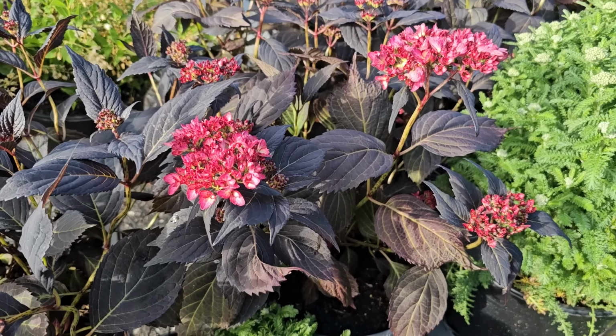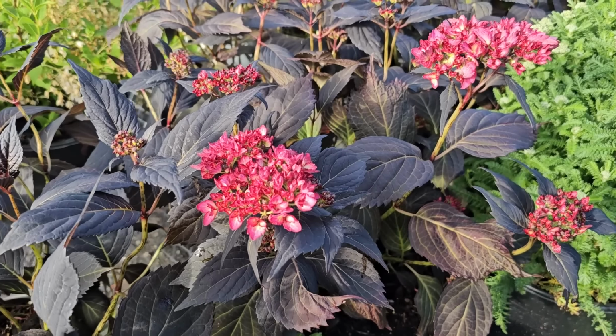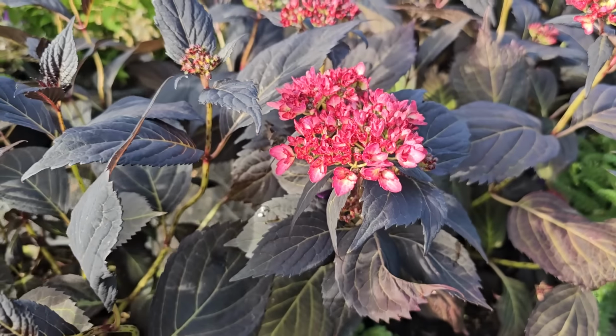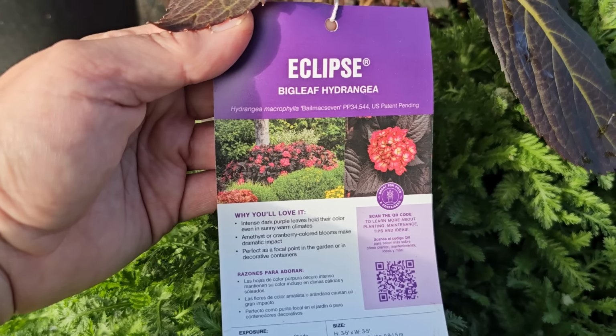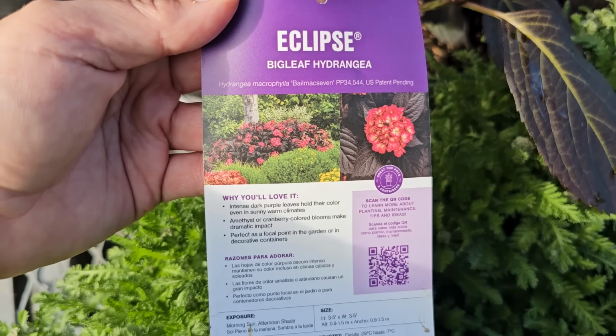Check out this gorgeous hydrangea. This is the Eclipse hydrangea by First Editions, and it has this really beautiful dark foliage and these rosy colored blooms. This is a macrophylla or big leaf type hydrangea. Here's the information on it, and look at that picture, how pretty it looks against all of the green in the garden. It really provides a nice contrast and a lot of interest.